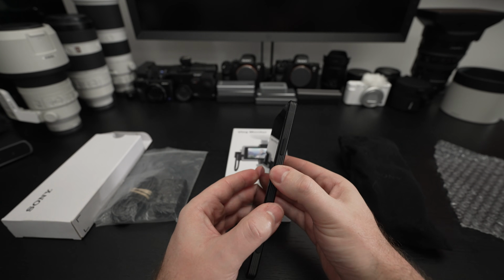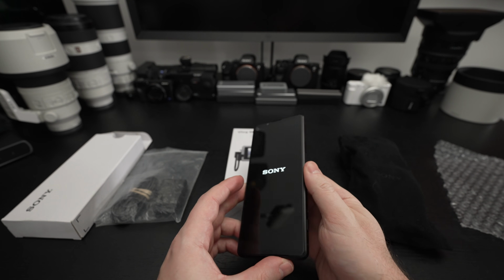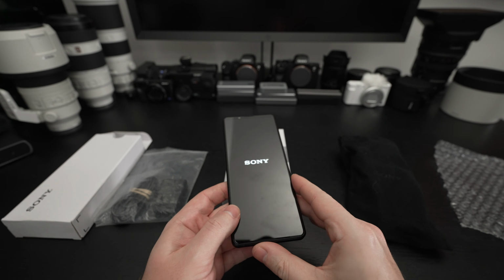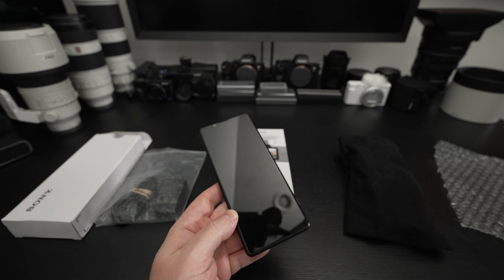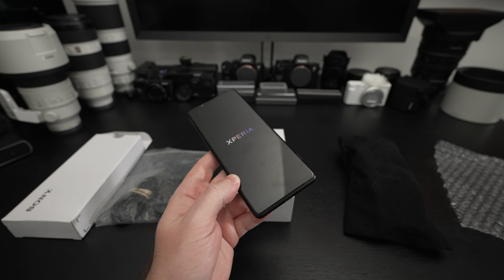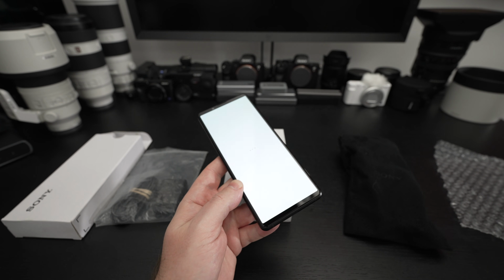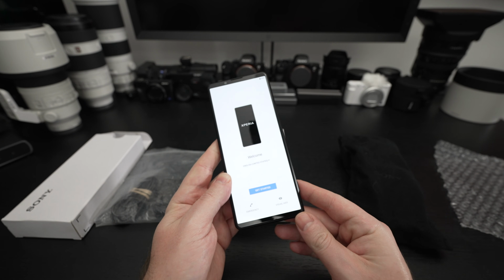Now, let's see if I can power this on. We'll see if we actually have a charge. And I'll tell you a little bit about the components. First and foremost, we have a 6.5-inch high refresh rate OLED. It is 4K. So if you were wondering if Sony's implementing the same great display from the previous top-of-the-line Xperia phone, they are. And that's already a really good starting point, in my opinion.